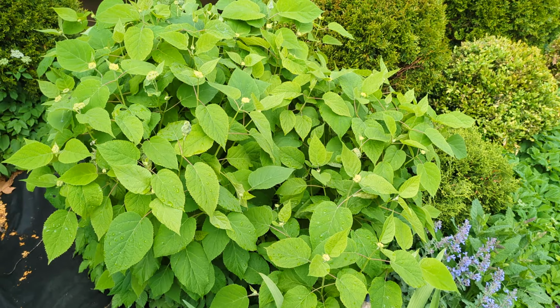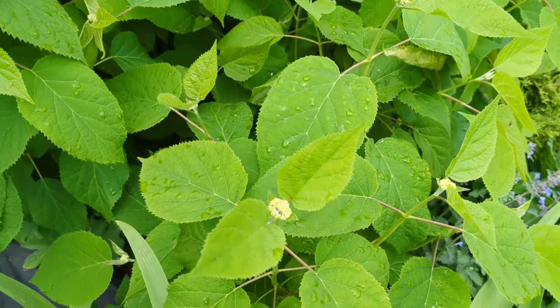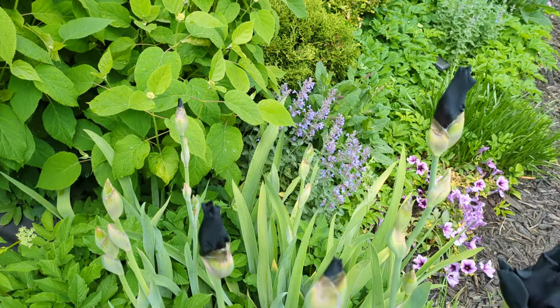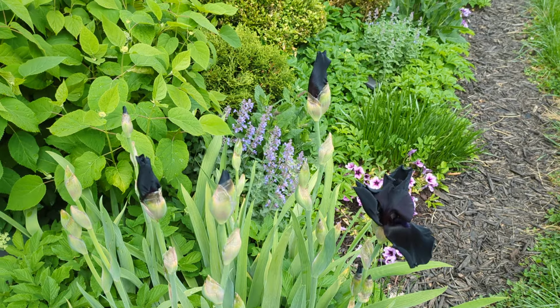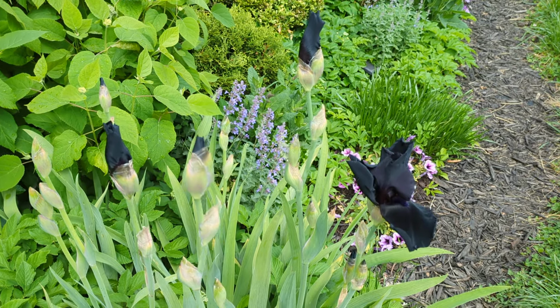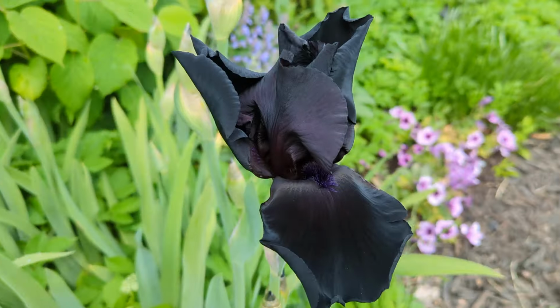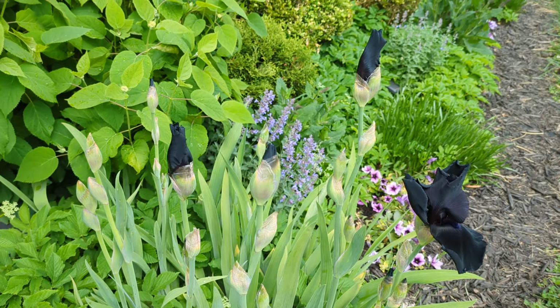In the front of my house, the Incredible has started getting its flower buds. So exciting. And this iris, I'm not sure what the name of it is, but it is sure rich and beautiful, has started to bloom. What a unique color. It's almost a blackish purple.